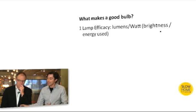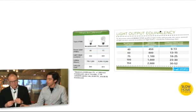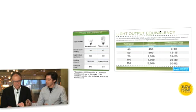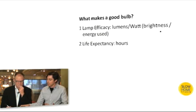So what makes a good bulb? Well, the efficacy, the amount of brightness that you get for the energy used, is one very important point. When you compare incandescence and fluorescence, you have to look at that. There are tables on the website that I just talked about earlier that tell you what the difference is between the two types of bulbs. And fluorescents tend to be fairly bright. That's not an issue.